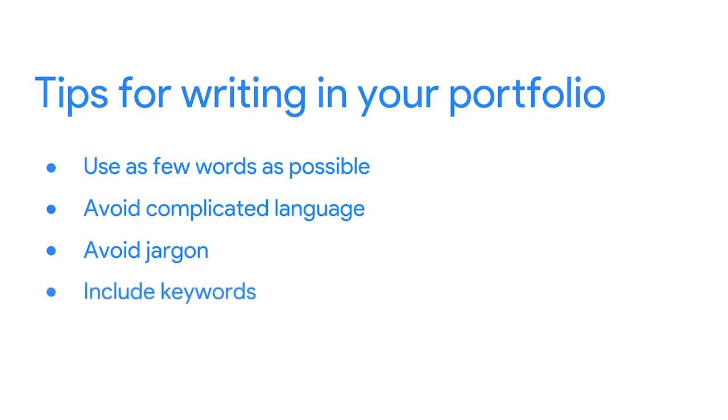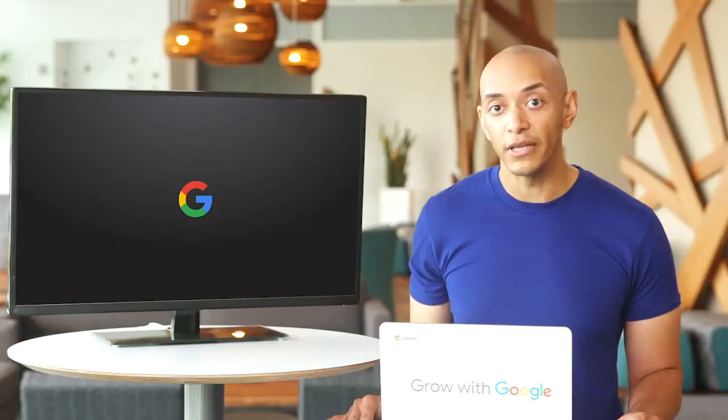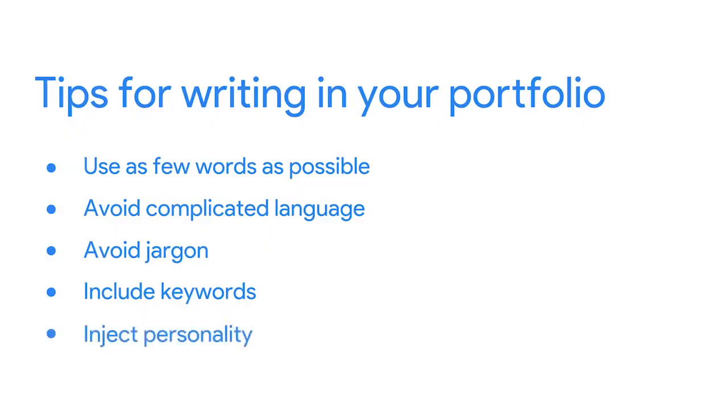Include key words that might be in a job description or concepts that every UX designer should know, like the user journey or design sprint. This is a good way to increase your site's discoverability on search engines. Inject personality. Be conversational. Your website should accurately reflect you, your work, and your brand you've established.